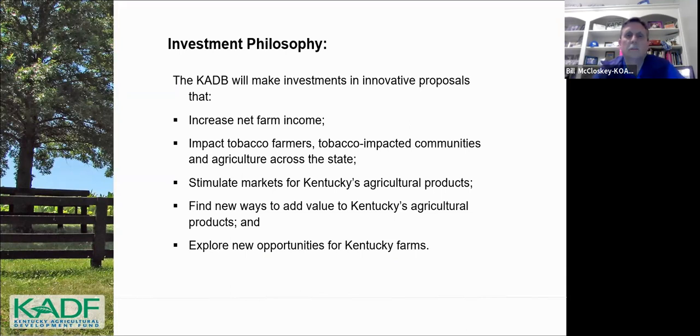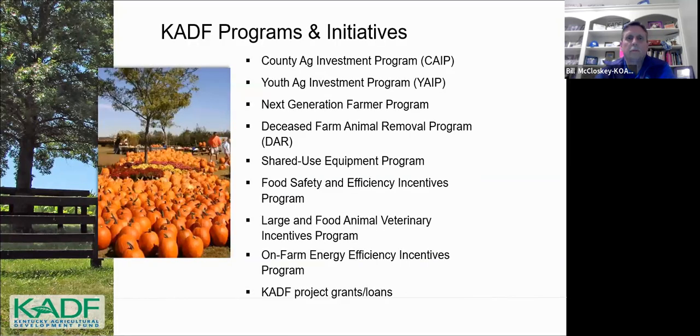Here's what the board's looking at: projects that impact net farm incomes, create markets. If you've got a project to create markets for you and other farmers, a good chance you might be able to access some grant money. If it's just for you individually, it's probably going to be a loan program. This is the different programs that we have out of our office. As I mentioned, the CAIP program, we now can say all 120 counties have run a CAIP, invested county money in the CAIP program. Again, about 85% of the $16 million allocated to the counties this year will be invested in cost share programs for production agriculture.